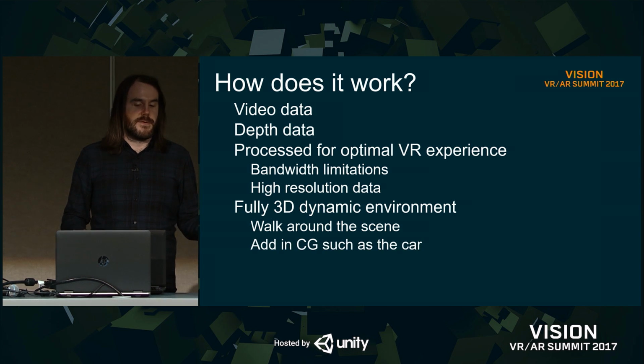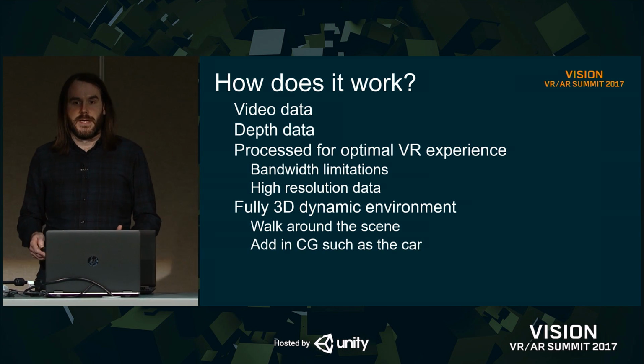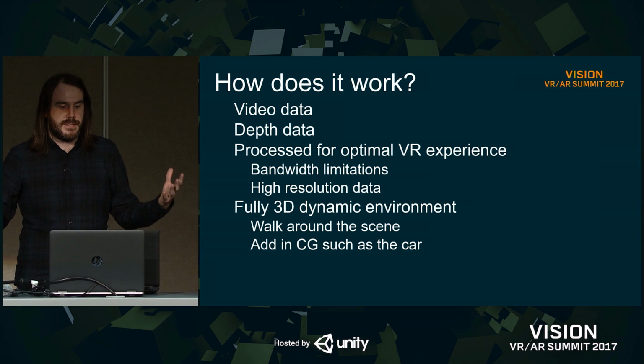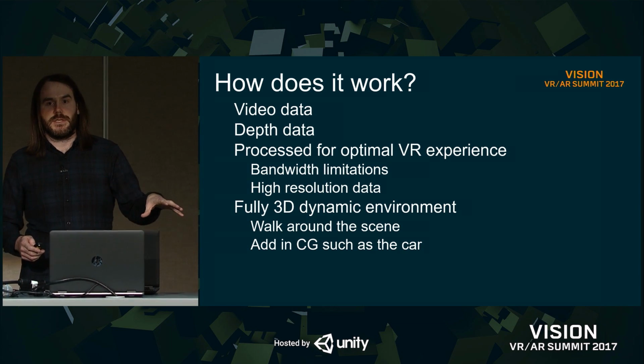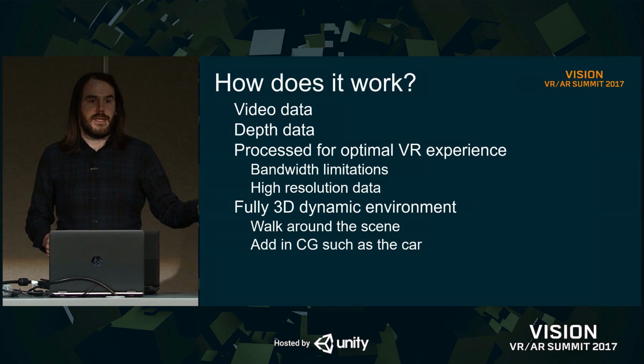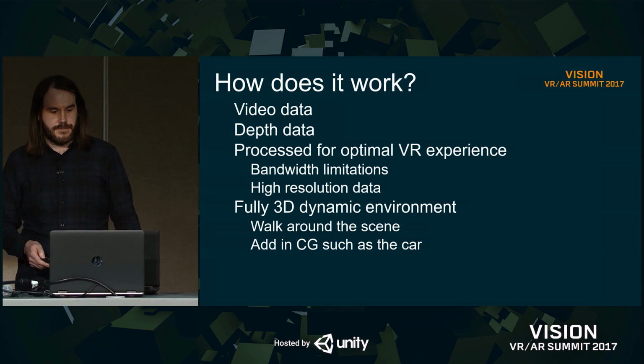So this is a fully 3D dynamic environment. It's not just a video on a sphere. There's depth data. You can walk around the scene, and the car is composited in CG in that scene. And it's not just any car. It's the car you've customized.